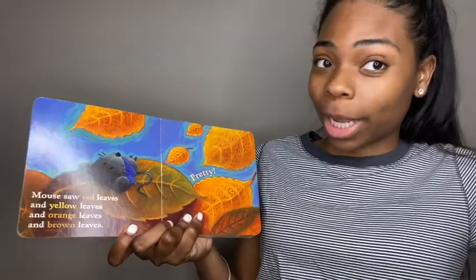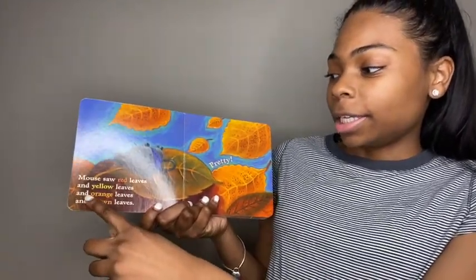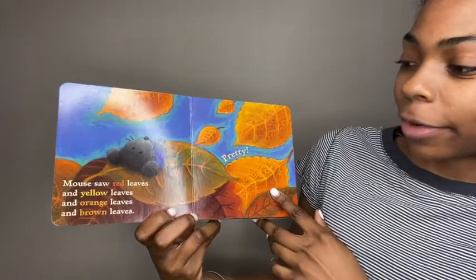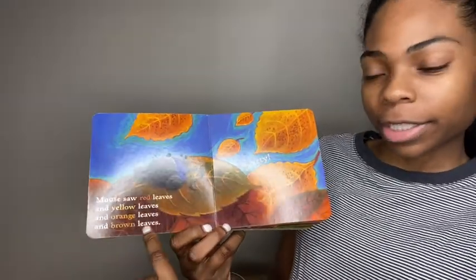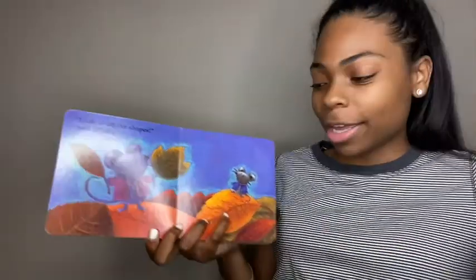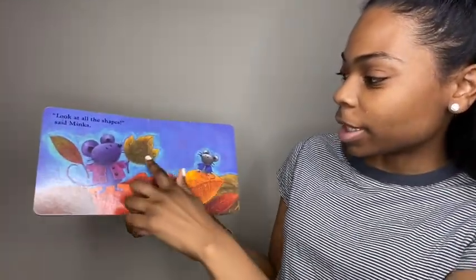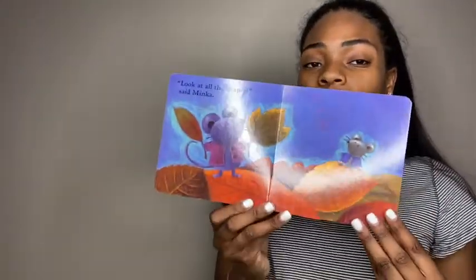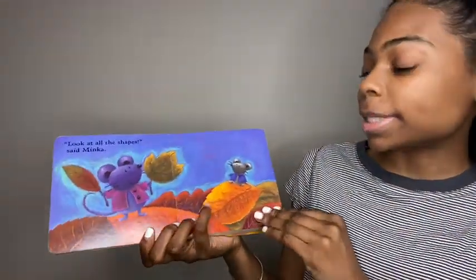Mouse saw red leaves and yellow leaves and orange leaves and brown leaves. Where's the brown? What's the brown, friends? Is this the brown? Yes, that's the brown. Pretty. Look at all the shapes, said Mecca. Look at the shapes, friends. These are all colors. And leaves have all different types of shapes. They're all different types of shapes and sizes.